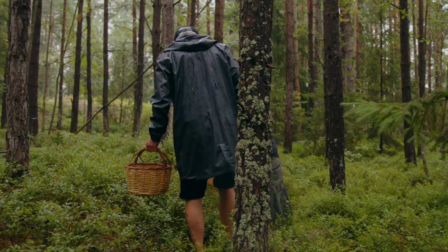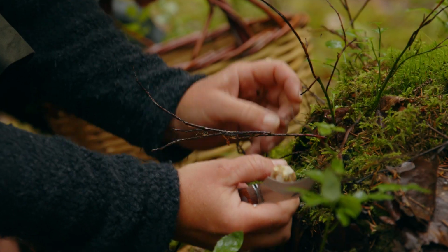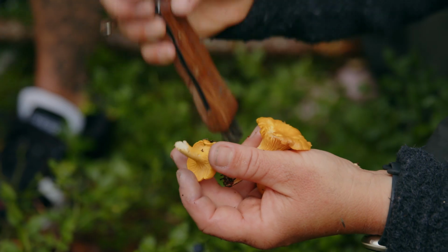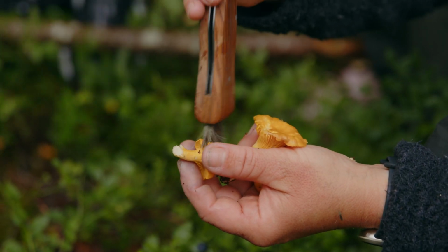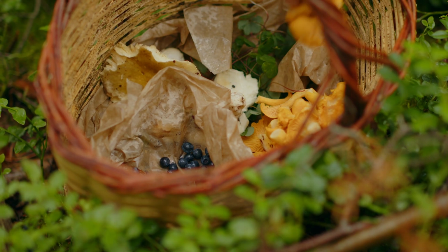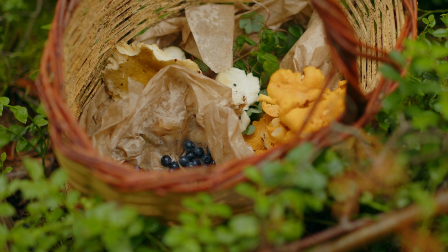Look at this. We find the other typical, very desirable Swedish wild mushroom. The gold of the forest. Look at this little chanterelle. So baby. Cute. Now you definitely have something to cook tomorrow, hey?